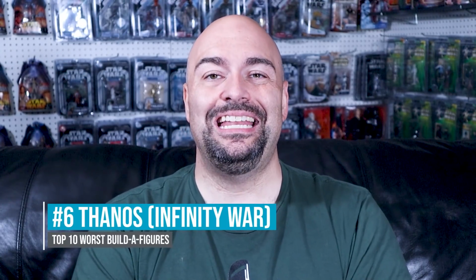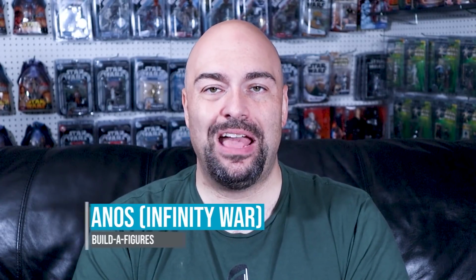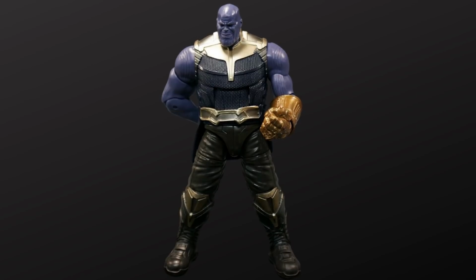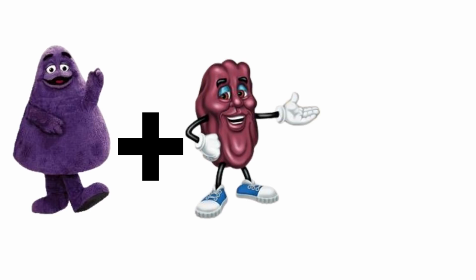Coming in at number 6 is Thanos. This is the 2018 Infinity War version. He pulled in 5.9% of the total vote and can be bought completed on eBay for $34. This figure. The color is the problem here, guys. He looks like Grimace crossed with a California raisin.